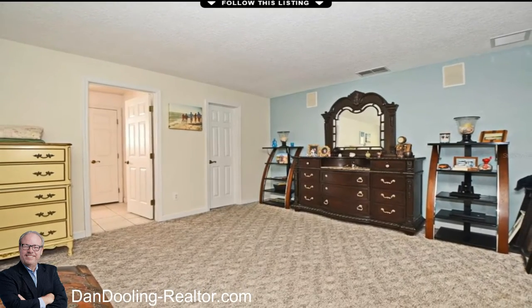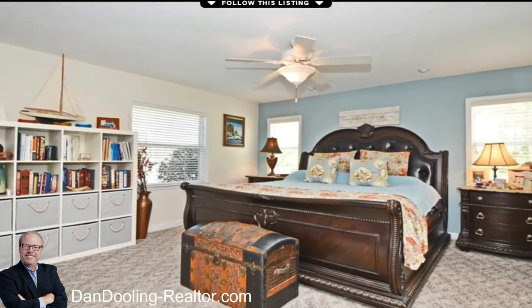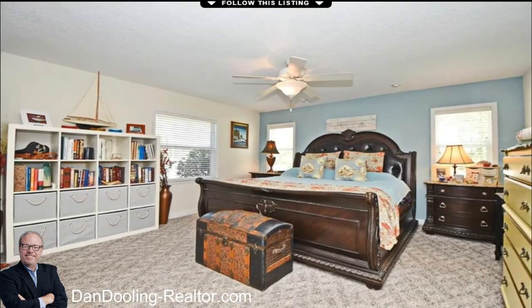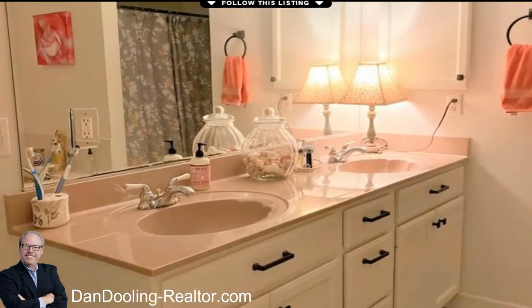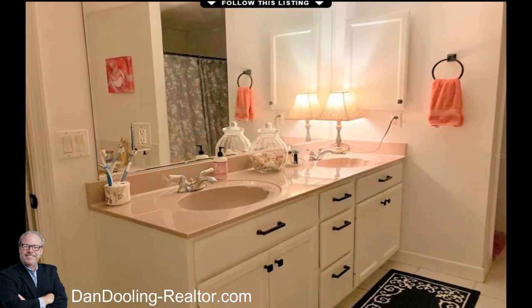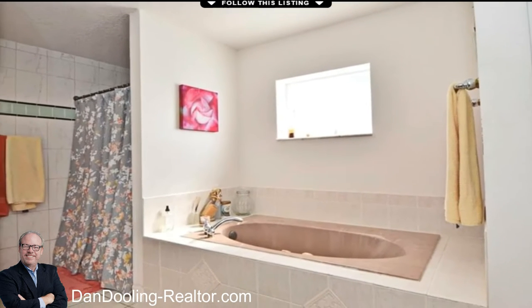A separate laundry room with a sink, cabinets, and walk-in pantry provides additional storage space. This home lets in plenty of natural light and boasts plush carpet in the bedrooms, tile in the kitchen, family room, bathrooms, and beautiful hardwood in the foyer, hallways, and formal dining room. You will find the outdoor space just as impressive as the inside.